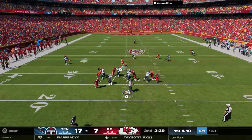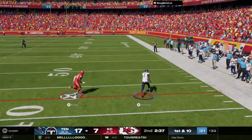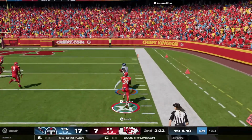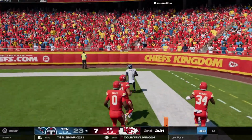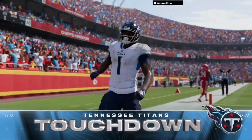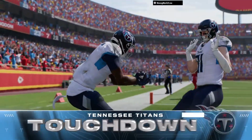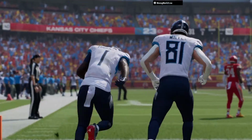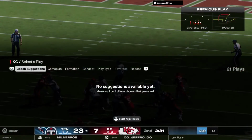On 1st and 10, here's Levis. Quick throw here is complete. Now he's loose down the right sideline. And he will score. Tyquan Thornton. Touchdown, Tennessee. A terrific job all the way around, especially after the catch, Greg, to take it to the end zone for a touchdown.